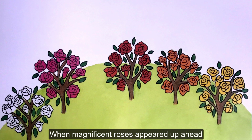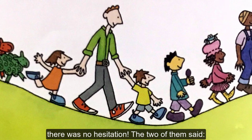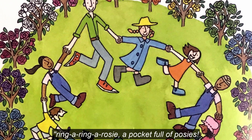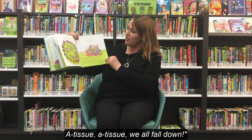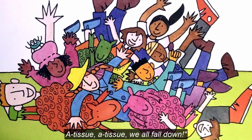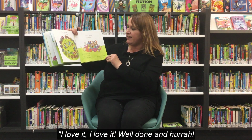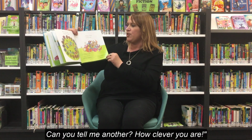When magnificent roses appeared up ahead, there was no hesitation. The two of them said, "Ring-a-ring-a, rosy, a pocket full of posies. A tissue, we all fall down." And Skinny Doug said, "I love it, I love it. Well done and hurrah. Can you tell me another? How clever you are."